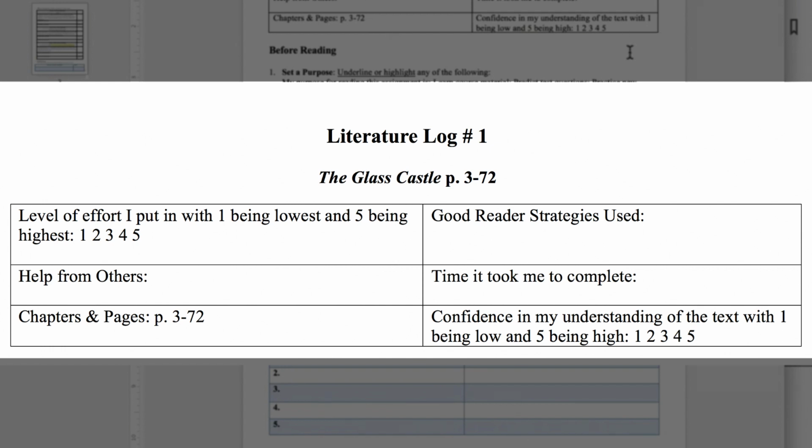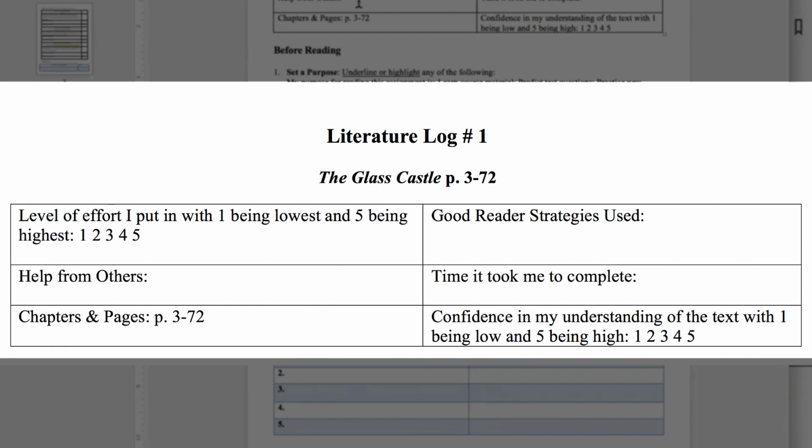And it's pretty simple. The first question is the level of grit, level of effort that you put in, with 1 being the lowest and 5 being the highest. I just want you to be honest. Did you try hard on this literature log, on the reading? So what was your effort level? And help from others. Did you receive any help from others? Did you talk about it with another student and ask them? Sometimes yes, you discussed it. That's fine. And these are the page numbers, again, as a reminder.